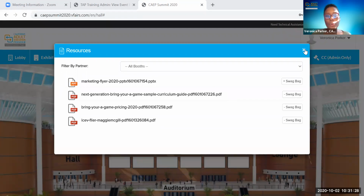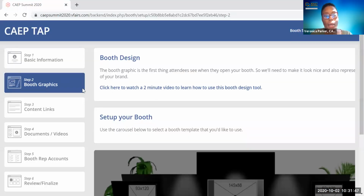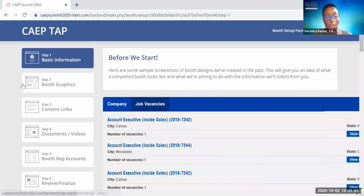All right, so we will move forward with the live demonstration of setting up the booth. And this is where you'll be able to see exactly what will go in your booth and how to set it up. So let me do a new share. And I am going to use a kind of dummy CAEP TAP account to be able to show this process.